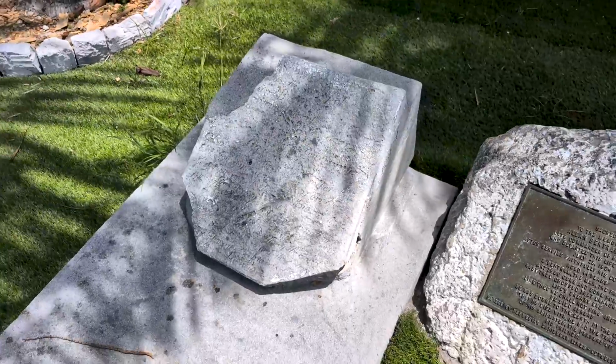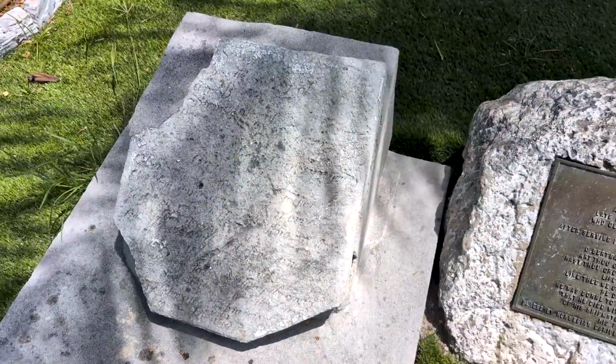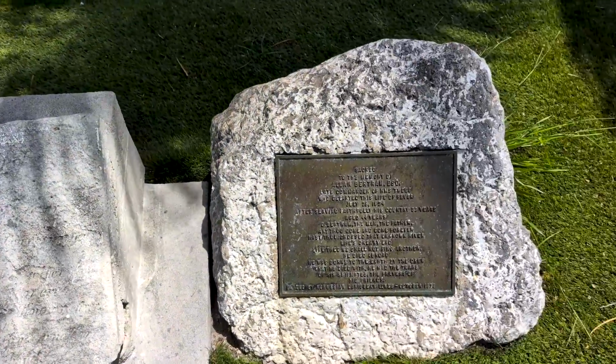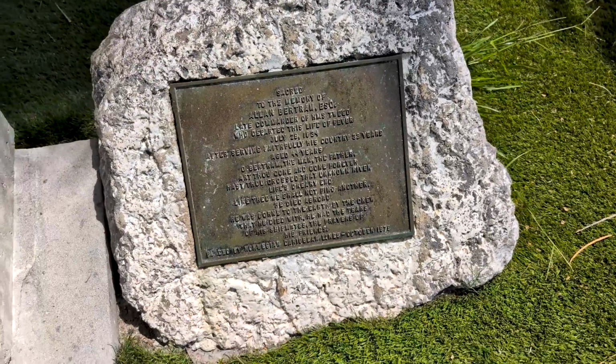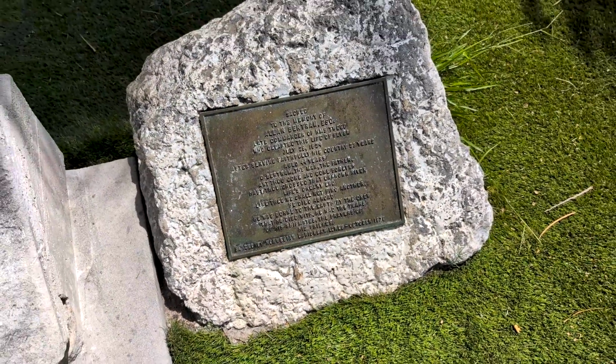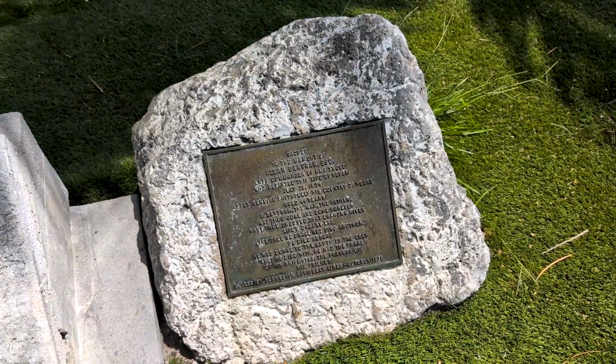So it looks like that's the original marker. It's almost completely faded. 1979? Yeah, 1979. Norwegian placed one that's more legible right next to it.